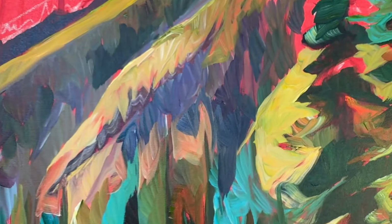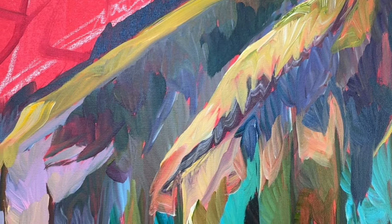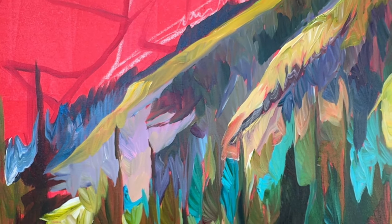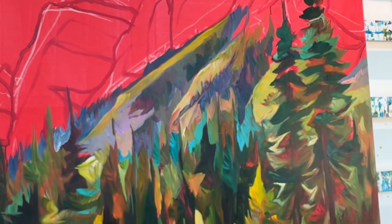And I'll just bring you close again to see how I'm indicating trees. The trees are just shapes. I squint my eyes and I kind of see the form, and it's just shapes.